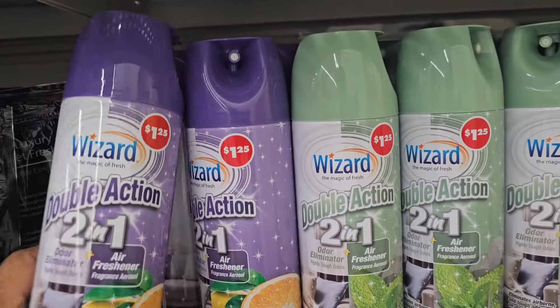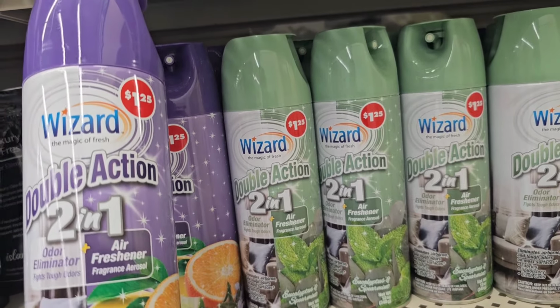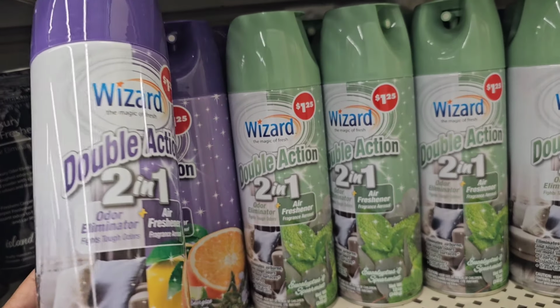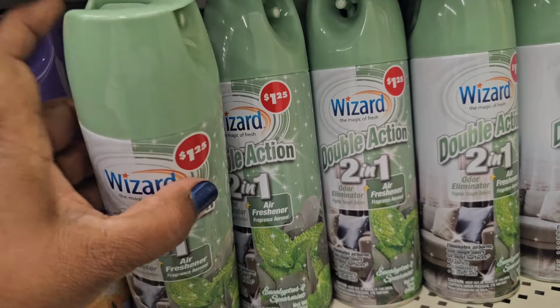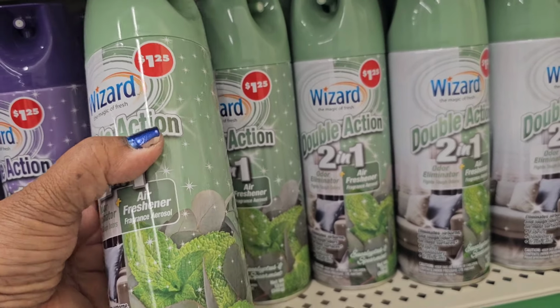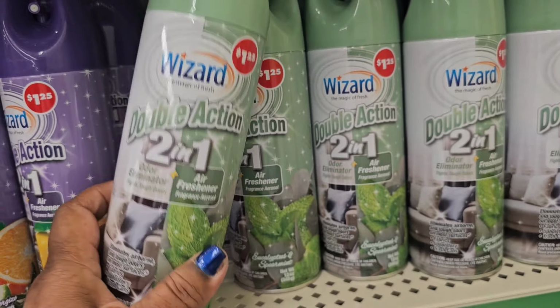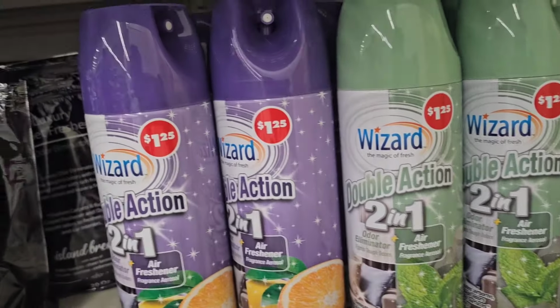Here they got Wizard Double Action 2-in-1 Odor Eliminator Air Freshener Fragrance Aerosol. And this one is Fresh and Energized. And it is 12 ounces. They also have here the eucalyptus and spearmint. Packaging is absolutely beautiful. So these are what's new at my Dollar Tree.